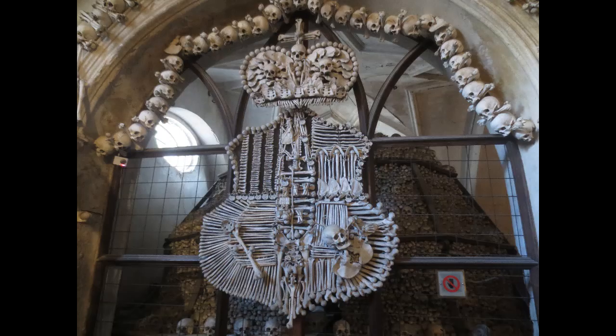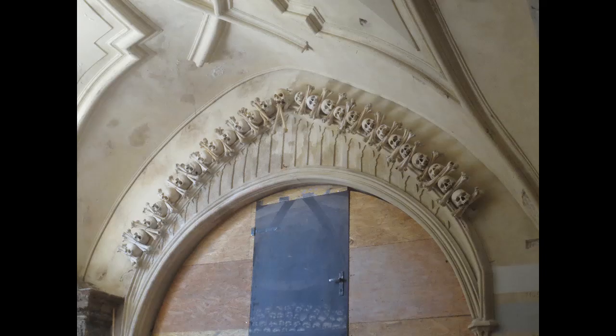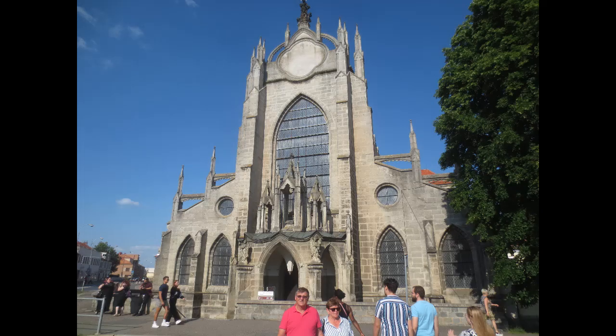And you might wonder, why was this chapel serving in Bohemia's second largest city? Well, it wasn't. This was just the ossuary for the Cistercian monks. It's not even their main church. The Sedlec Cathedral down the road is much larger. Despite the macabre fascination you might find in the Sedlec ossuary, it was actually this church, St. Barbara's, which represented the center of medieval Kutna Hora.